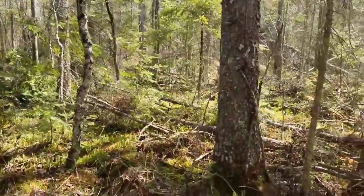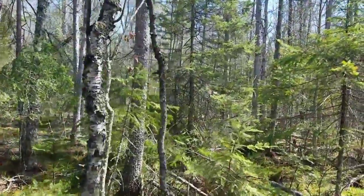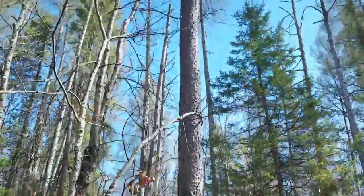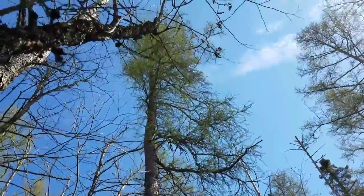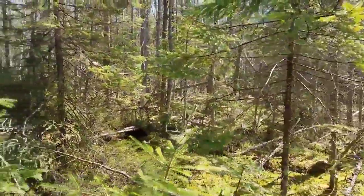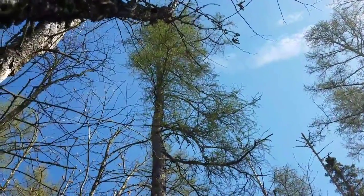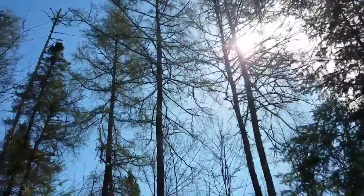And for those of you who don't know, tamarack is an evergreen or a conifer that loses its needles in the winter, just like the deciduous trees lose their leaves. Many people look at a tamarack bog and they think it's all dead, but it's not. And they're absolutely beautiful green when they first start to bud out. They're stunning in the spring and they're stunning in the fall.